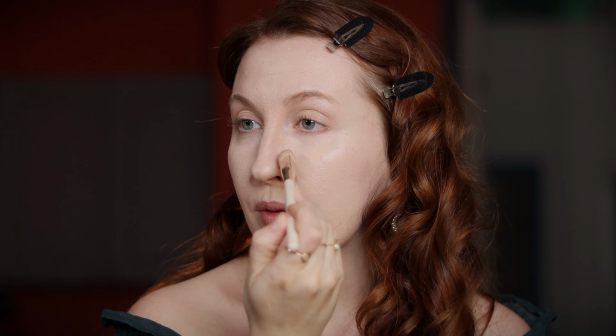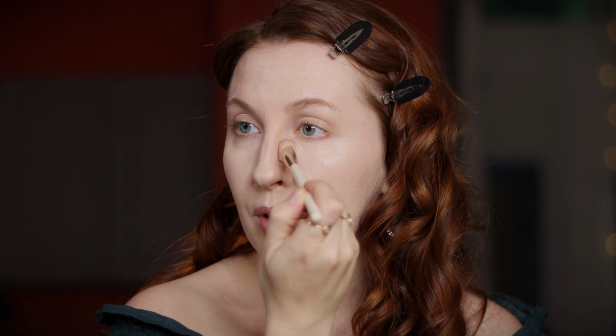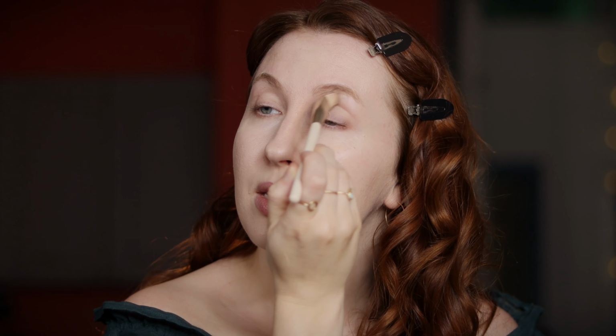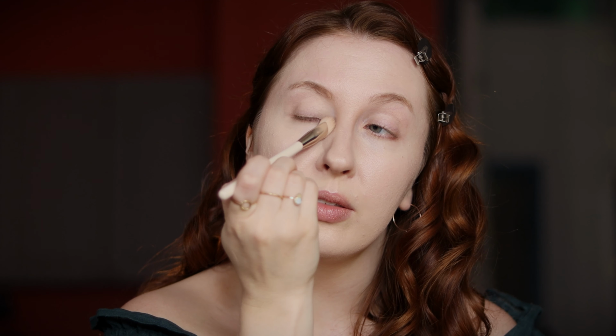I'm going to get a little bit more coverage with a full coverage concealer. This is the NARS Soft Matte. Definitely brightening up under the eye, into the nose even. Starting to cancel out the redness of the eyelid.